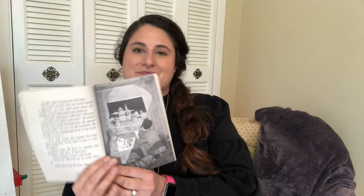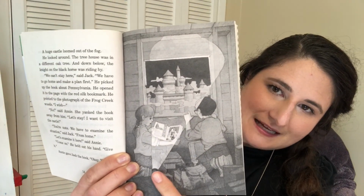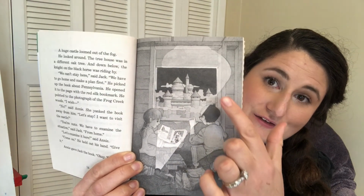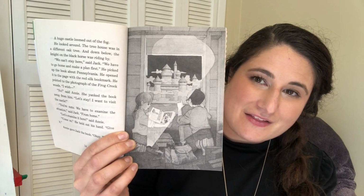I want to show you the picture right here. This is a picture of Jack and Annie. The flashlight is shining on the book, and Jack is looking out at the castle that's looming out in the fog. And my friends, that is the end of chapter 2.